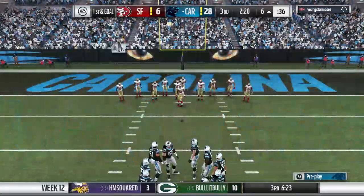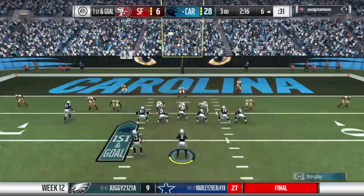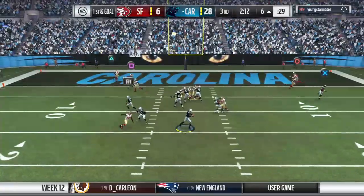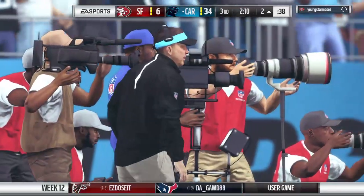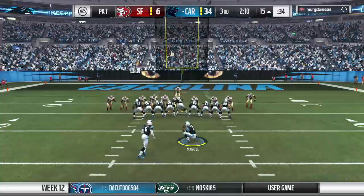And a really long drive here, and it goes on and on. So an excellent throw and an excellent catch there. Zone coverage, which means you just have to find the open areas in between defenders. And he'll take this into the end zone. Touchdown, Carolina. Devin Funchess, his 2nd touchdown on the season.